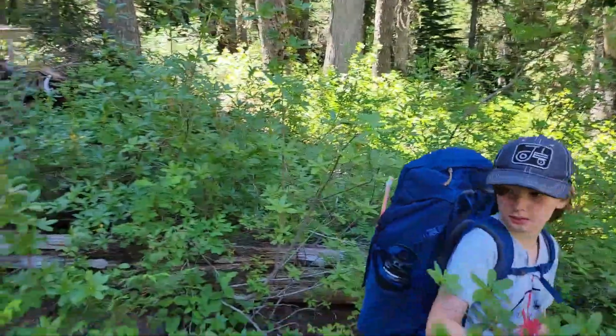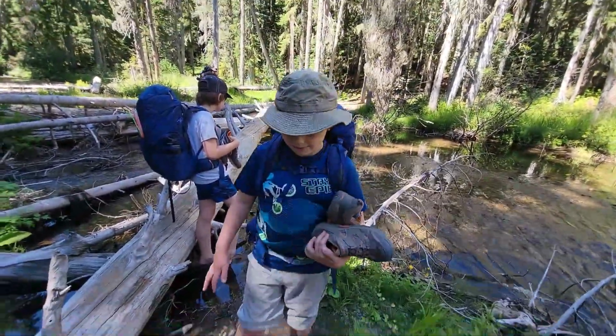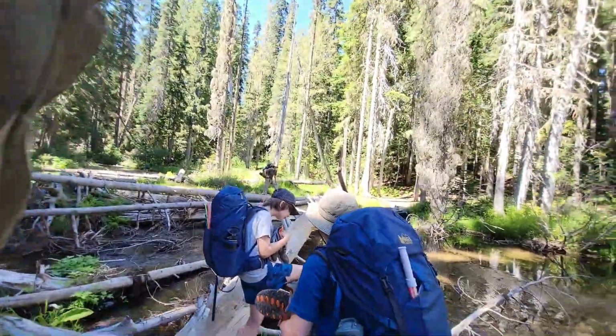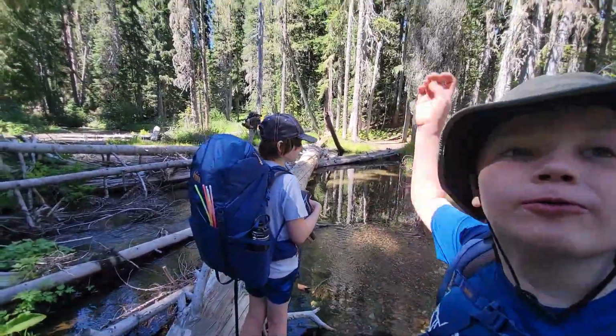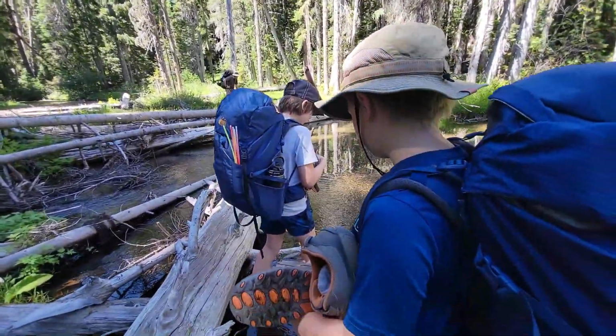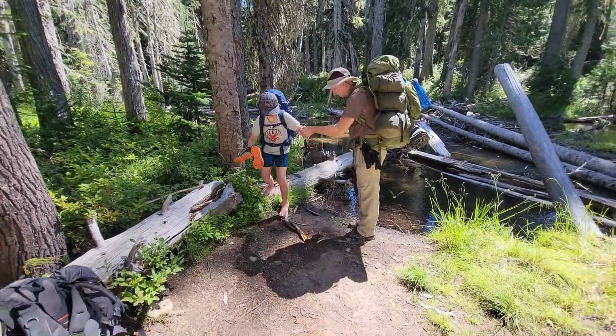Oh, look, the trail goes to your left. Barefooted across the creek. It's going to be cold. I'm not doing barefoot. Oh yeah, you've got Crocs, you lucky duck. Dad's being all good and balanced. Go ahead, Finn. Don't hurt your feet, Finn. Vikings forever! Keep moving, Finn. All right, don't step on that.